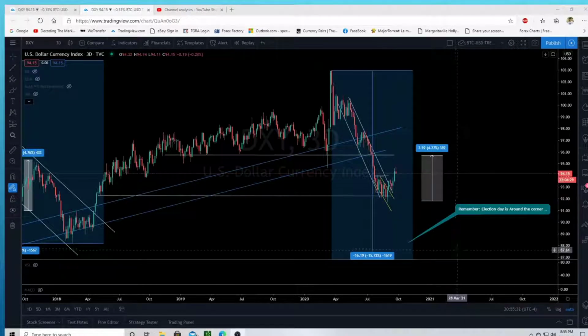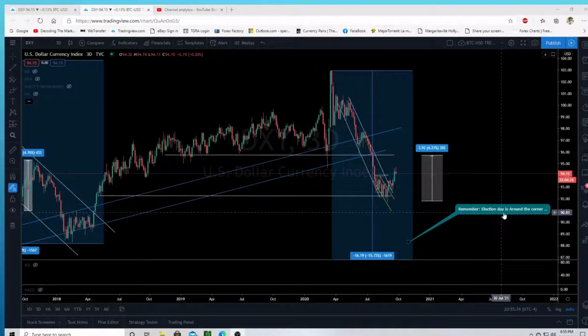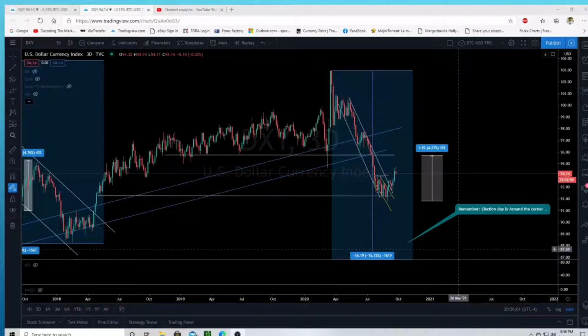Remember guys, a reminder, election day is around the corner. Once again, I don't know if the dollar has enough strength to come over here and test this resistance price to get 4%, 4.5%, and then make the final drop and get up here. I'm not sure if it's gonna happen, but we will wait and see what happens.